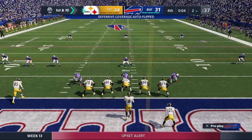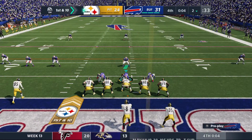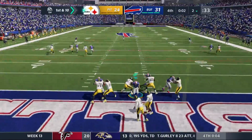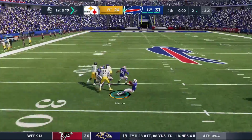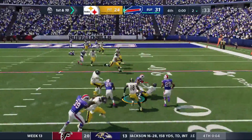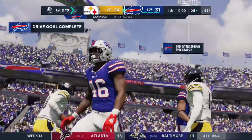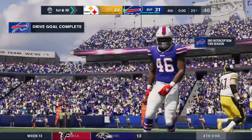The Steeler offense here about ready for their next drive. This is just an exercise in futility. Do you even bother running a play here offensively? I wouldn't, because... And, a crusher there as it's intercepted. Picked off at the 33. And that is going to seal this victory as time runs out.